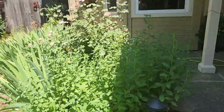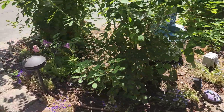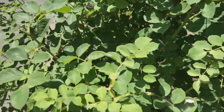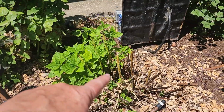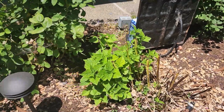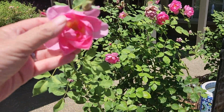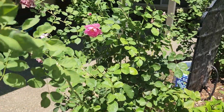I did want to show you, oops, sorry about that. The camera overheated. Too hot, which is kind of the theme for this bed too. So I had that beautiful, huge Rockin' salvia here. I cut it back. It's starting to grow back, no problem. My Royal Jubilee, hanging tough. I've been pretty impressed with these plants.